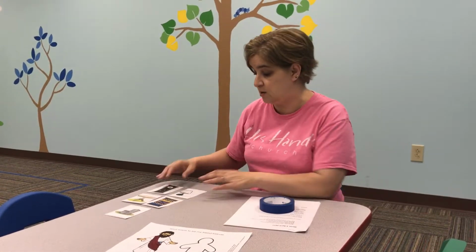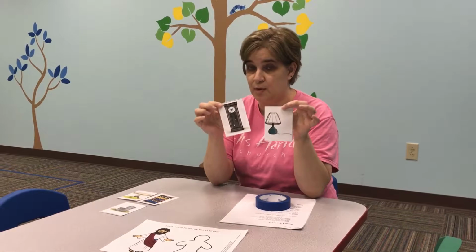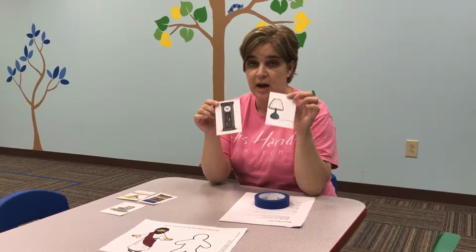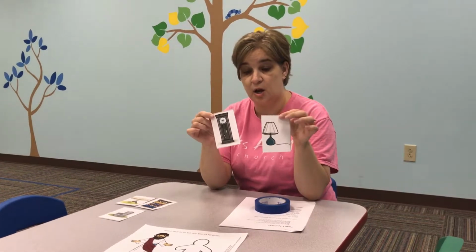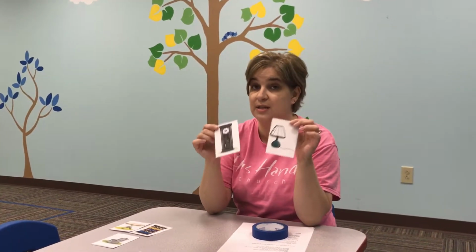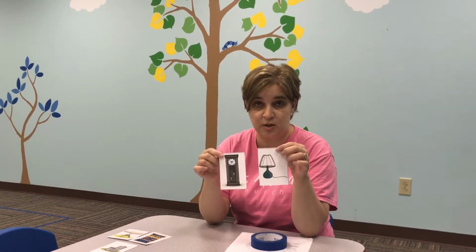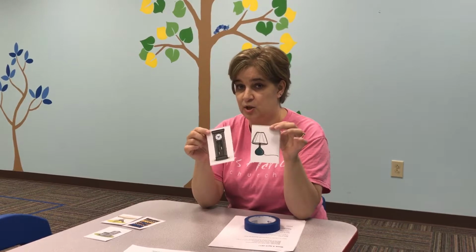So the first activity this week, everybody should have some of these furniture cards. So you're just going to hide them around your room. This game is called Find It. Hide them around your room and have the kids go find the different cards, and then talk about what they are and where would you find these things. You'd find all these things in a house. And today our story is about a very special house that Jesus is building for us. So it should be a short activity, but it should be fun.